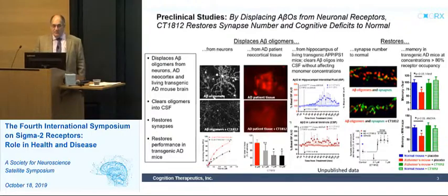So I think you've probably seen this data before. Susan showed some of it earlier, but this shows some of the ways that we've looked at three different complementary methods that we've used to look at displacement of A-beta oligomers. On the left, you could see some in vitro results from cultured neurons. This is in cultured neurons.